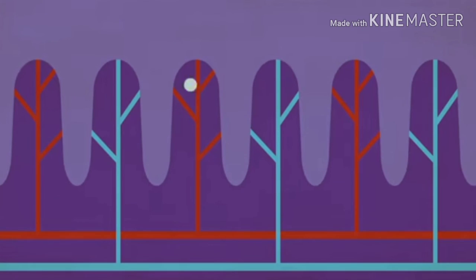The enzymes also carry out the final deconstruction of proteins into amino acids and carbohydrates into glucose. This happens in the small intestine's lower regions, the jejunum and ileum.